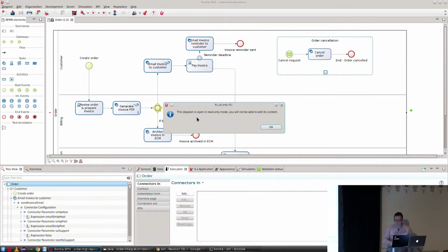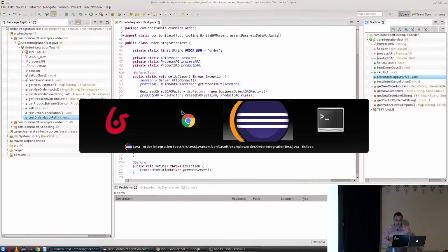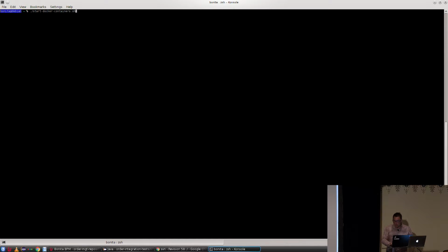So all the runtime parts are running on Docker images, as I explained. It's just for your information. We can see them.